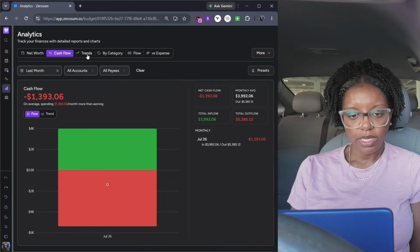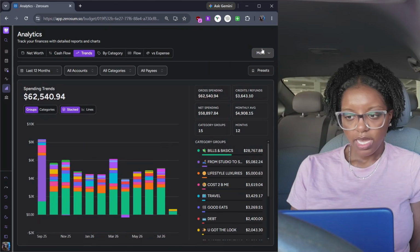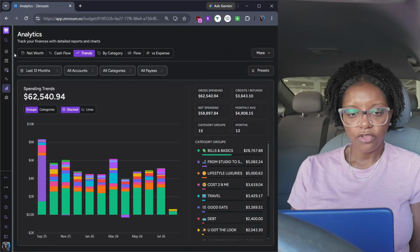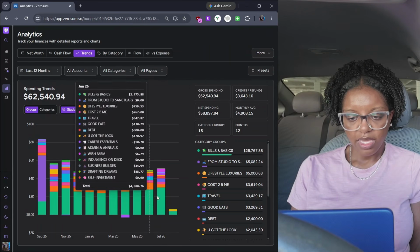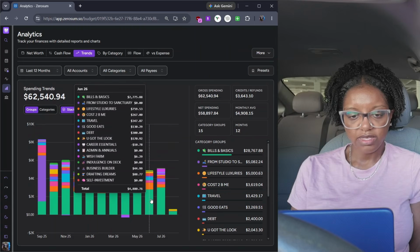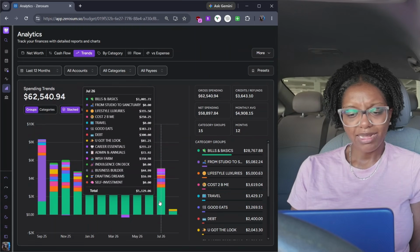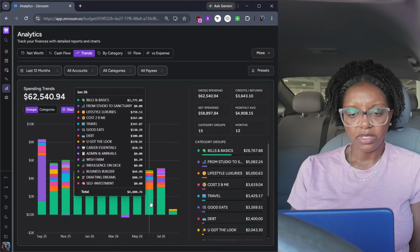You're welcome. Where can we look at here? I know that when you're looking at the budget for the month, you can do two months side by side. I kind of wish you could do that for the analytics because that would be helpful. But this is nice. They're 48 to 51. That's crazy. Okay, so this is nice. So bills and basics, 2,775, 3,001. How did I spend $300 extra on bills and basics?